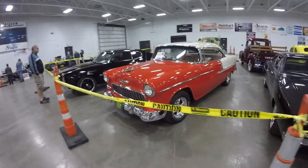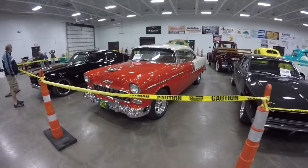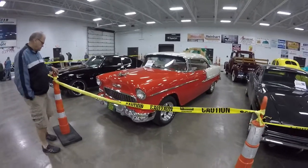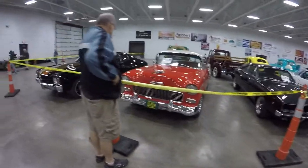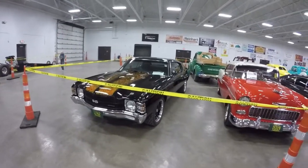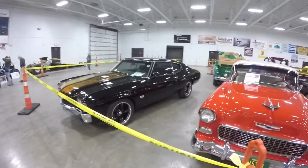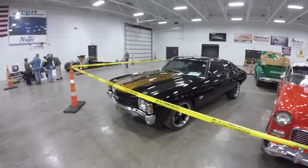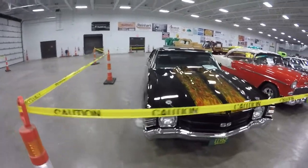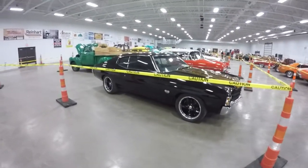And this is cool, a 55 Chevy Bel Air. Very nice. Two-tone, hardtop. Wow. Car was here last year, a Chevelle SS, a 1971. Beautiful car. And that's the end of this row.